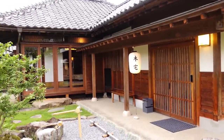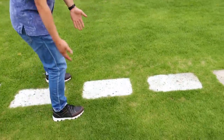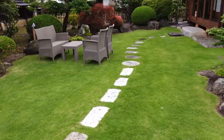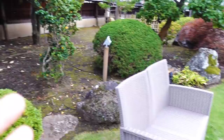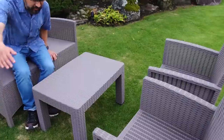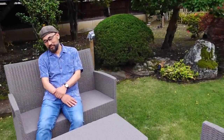So this is our room. Look at these stones. They take you to our living room over there. This is our sitting area. Maybe we can have breakfast tomorrow morning here. That's good. Wouldn't that be nice? Breakfast? You're so chill already.